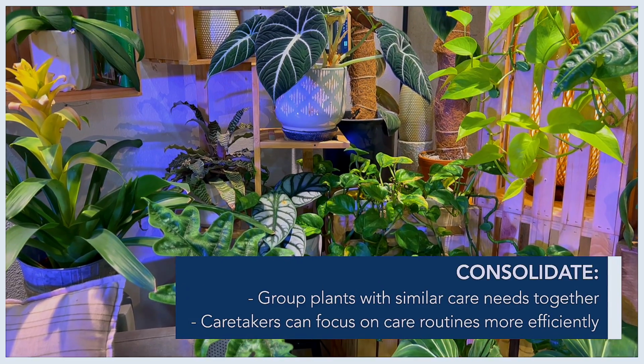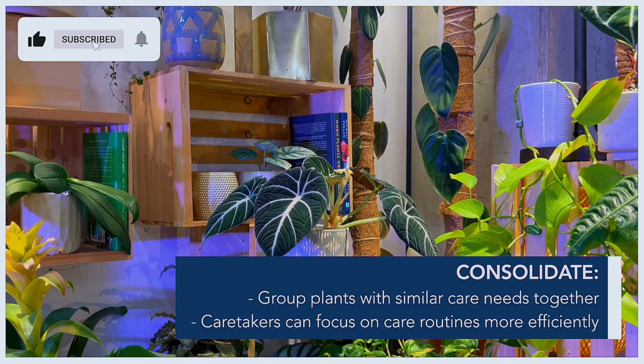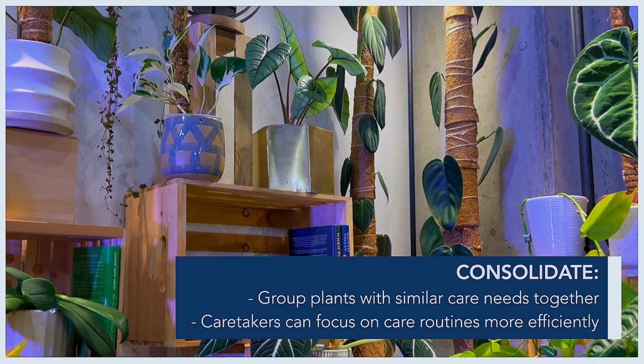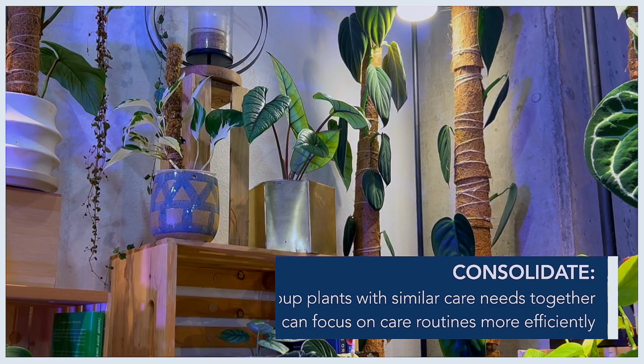Consolidate. Grouping plants with similar care needs together can simplify maintenance. For example, place plants that require frequent watering in the same area and those that prefer low light conditions in another. This allows caretakers to focus on specific care routines more efficiently.